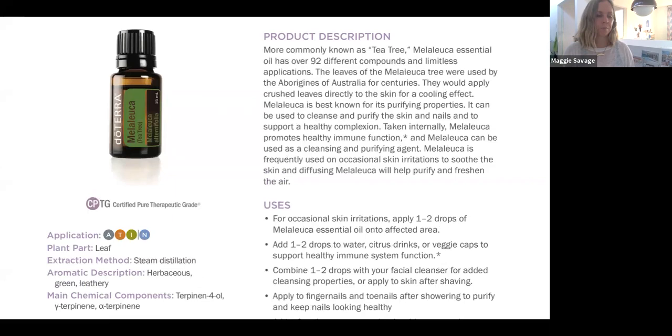Tea tree is another great one that is really well known. Also one that I knew really well, mostly because of zits. So it's really good for zits. So you can dilute it.